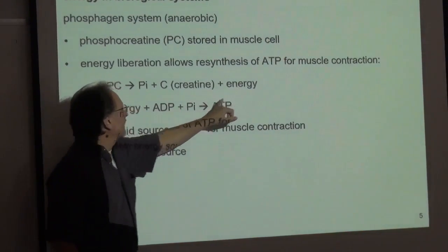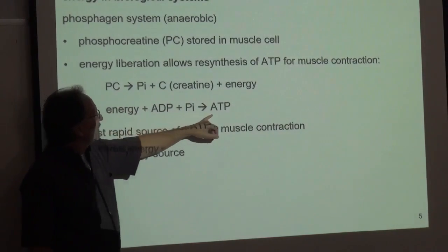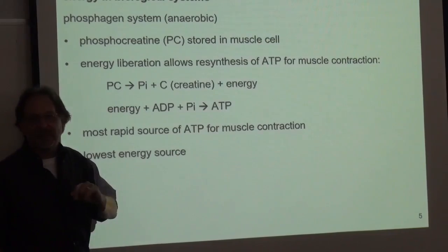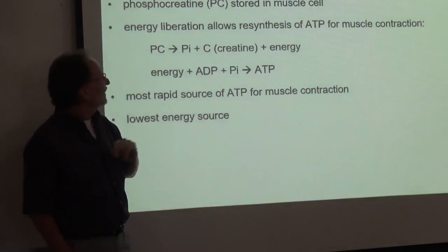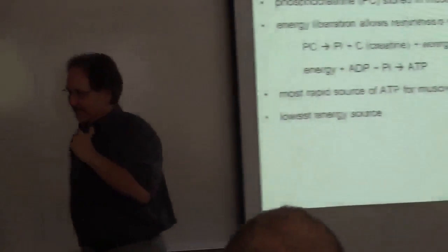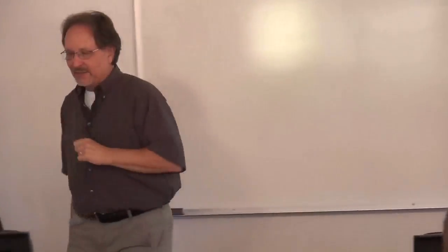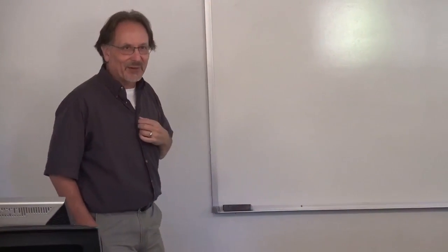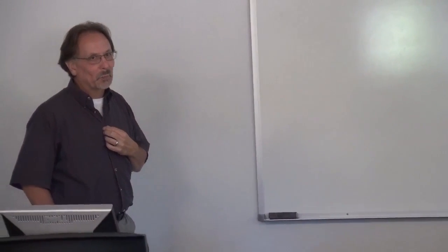Inorganic phosphate and the energy plus ADP will allow the resynthesis of ATP. So it's the top line, adding in ADP turns into ATP. Right. The creatine isn't particularly important. It just builds up in the muscle, but the inorganic phosphate and the energy is what is important. And that would be less energy than the 7 to 12 kcal.